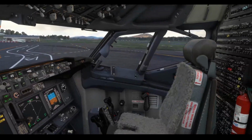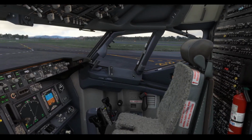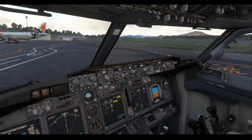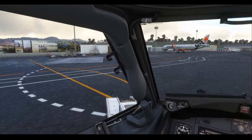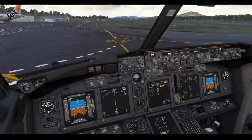Bonza 33, contact Centre 123.75. 123.75, Bonza 33. All stations, Melbourne information November now current, expect visual approach. Changes, Melbourne information November.